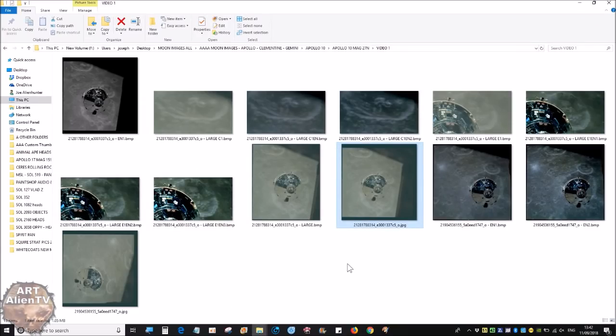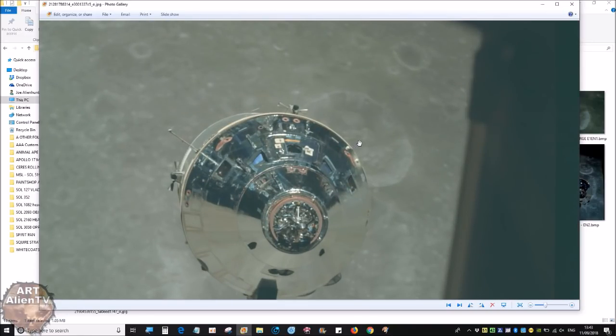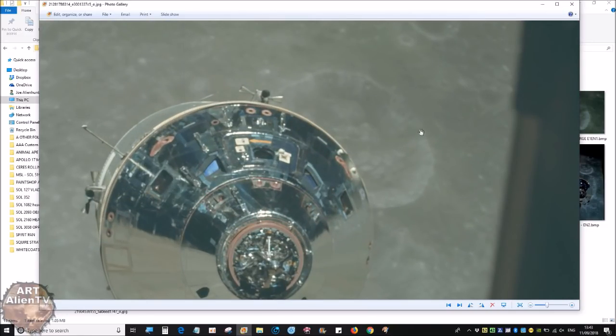The raw image is this one, and it's taken at a slightly odd angle out of the window of the spacecraft, looking at the other part of the spacecraft here after they separated above the moon. And what we have here is a very strange crater with a giant head in it.